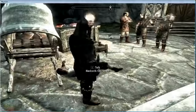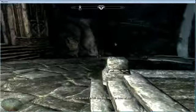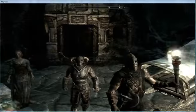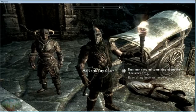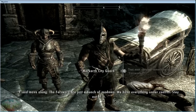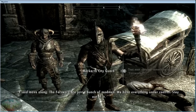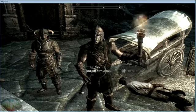I saved your life. He tried to kill Margaret, right in front of me. We'll handle things from here. Move along. That man shouted something about the Forsworn. I said move along. The Forsworn are just a bunch of madmen. We have everything under control. Stay out. None of my business anyway. That's right. It isn't. Jeez, calm down.